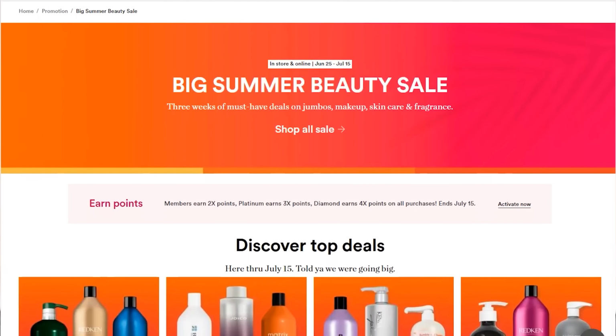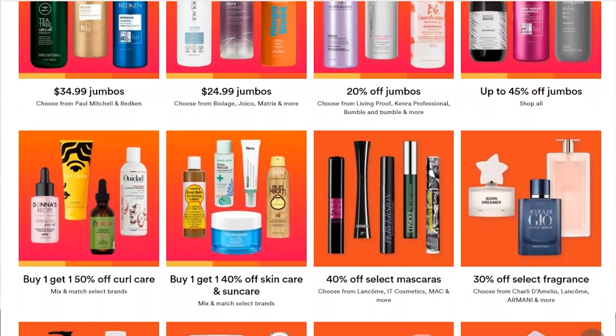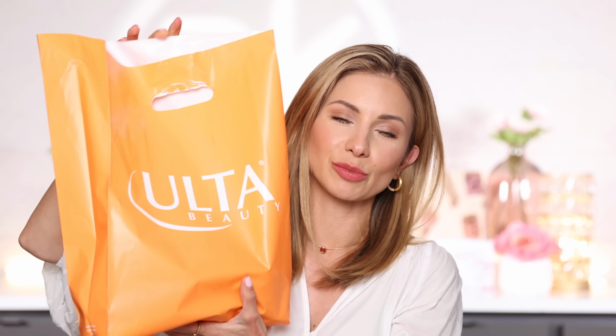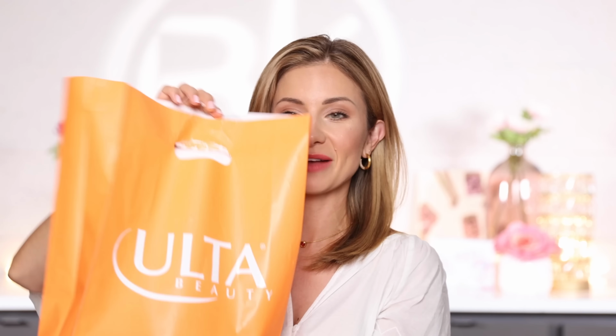I teamed up with them to promote their big summer sale, and so I went into the store to pick up a few of my favorite items that are currently on sale for this week, and I ended up getting a ton of stuff. I really splurged. I don't remember the last time I splurged this much at Ulta.